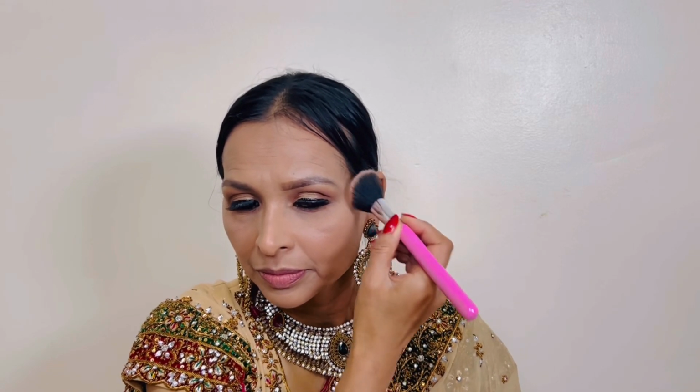Next, apply powder bronzer from MUA Sun-Kissed Bronzer on the cheekbones, forehead and jawline to give some sun-kissed effect. Then apply powder blush from KK Waterlore Magic 02 Brown Sugar, slightly on the higher point of the cheekbone.